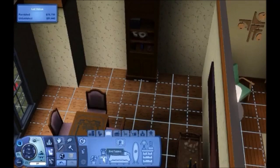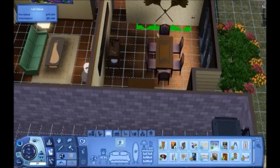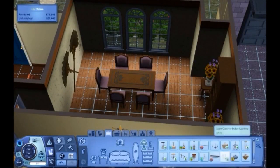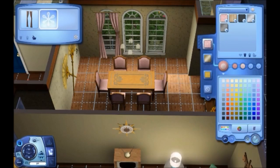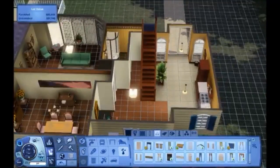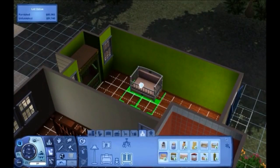And then here's the dining room, which is one of my favorite sets as well. It came with the World Adventures expansion pack. The food cart behind the table came with the Outdoor Living Stuff Pack. And then everything pretty much came from World Adventures except the curtains, the photo on the wall and the food cart. And it's, again, one of my favorites, probably because it's pink. And I'm a girl and I like pink.